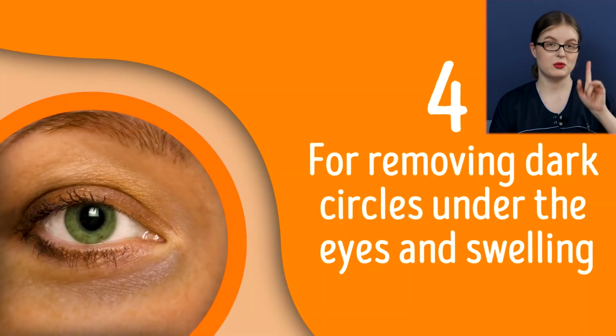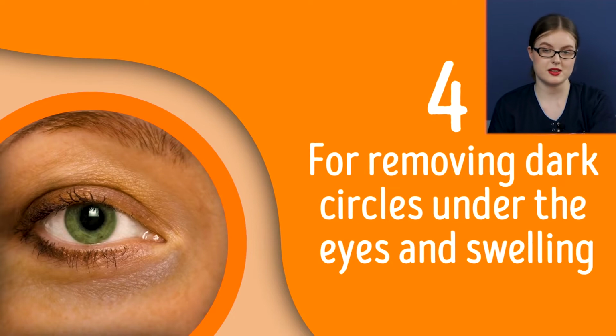4. For removing dark circles under the eyes and swelling. Important. They say remove. They do not say here that they are going to make them appear better, like enhance the appearance, not anything like that. Also, they say to reduce swelling. For some people, the swelling under their eyes can actually be a result of either the lymphatic system being off, or for instance, problems with kidneys.